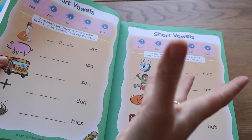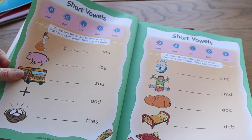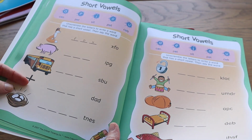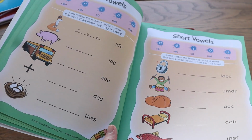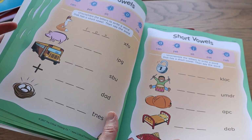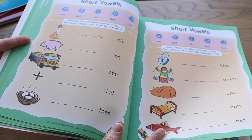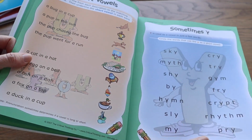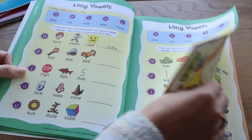So it's workbook based, absolutely, but I think that too many people throw the baby out with the bathwater when they hear, oh no, it's workbook, because they're not as popular as they once were in the homeschool community, and there are lots of other ways to teach, but I don't think we should throw out workbooks altogether. There's a lot of value to be held in them, and a lot of kids really love them. I would have loved this as a kid. This is really fun. So we're working on short vowels, sometimes Y, then you're going on to long vowels.